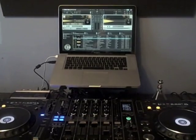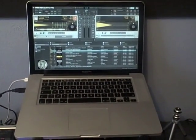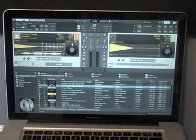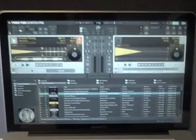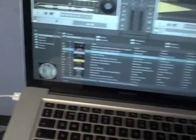You may have noticed as well, I actually have a laptop on my DJ setup. Now, I'm sure you've guessed I'm quite a geek when it comes to technology. I always have to have the latest thing. And there's a thing now called Traktor Scratch Pro, which is basically what they call a digital vinyl system, which lets you play all the MP3s, WAVs and audio files off your laptop, but it lets you play them on your DJ setup as if you just had the CDs or the vinyls on the deck. Basically, really easy to use.